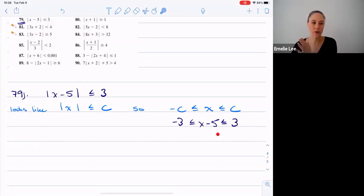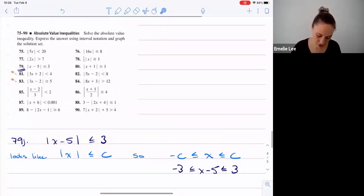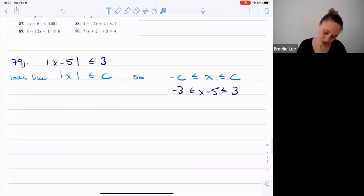So what we're trying to solve, right? The question says solve the absolute value inequality. I know when you're first getting started, solve is like solve what, right? But as soon as there's an x, we mean solve for x. Okay, and then we want to express the answer using interval notation and then graph the solution. We're not going to graph it. I assume that you know how to map onto a number line already.